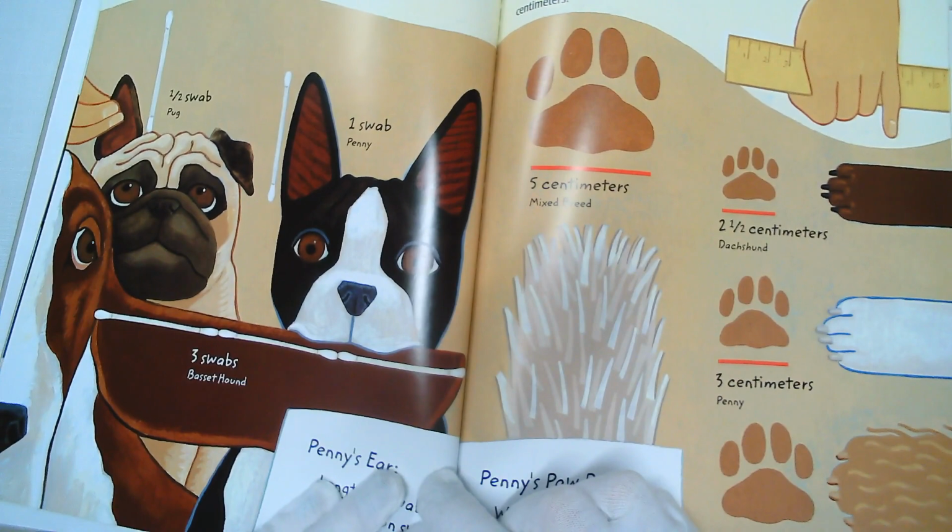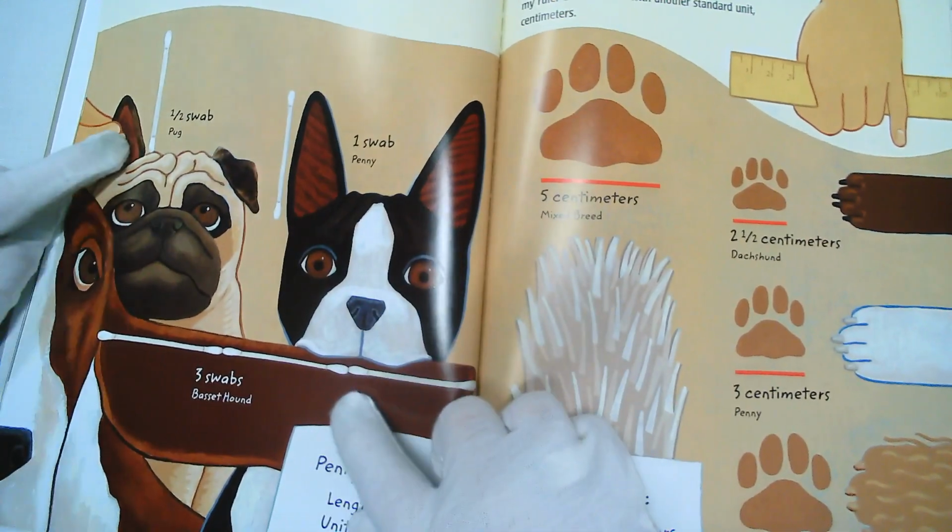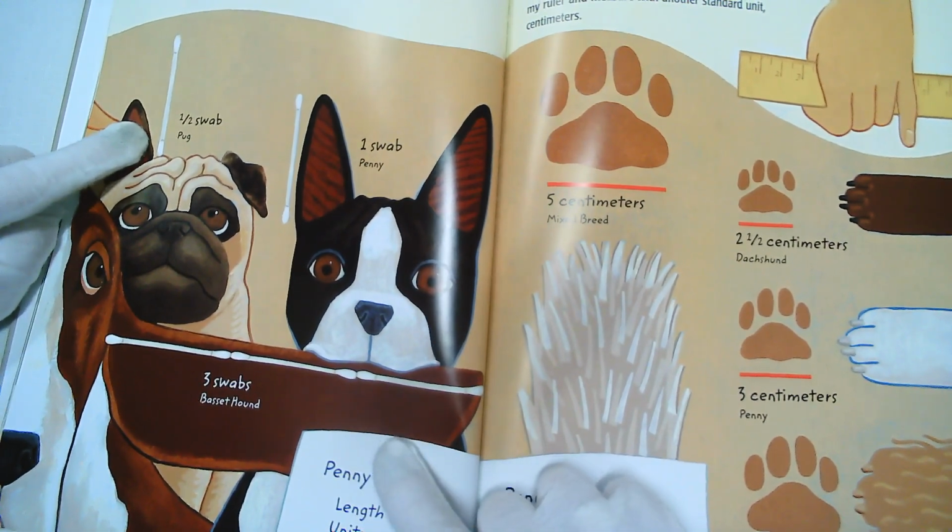Now I'll measure your ears. I'll measure it with another non-standard unit, cotton swabs. Look, she's going to put it next to him. Oh, don't wiggle so much. I got to see your ear.